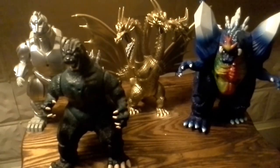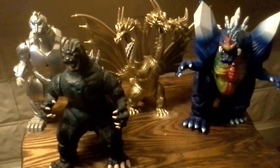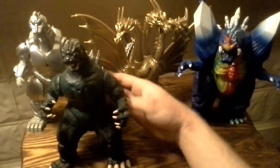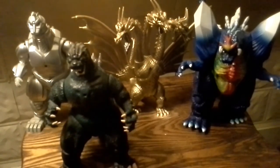Like I said, they are all functional. These toys actually had a motion sensor with them, and that's how they're activated. The thing is, it's actually kind of a misconception on the box that it says it's a motion sensor. It's actually more of a light sensor. If I wave my hand in front of Godzilla, this thing's like 20 years old and it doesn't work as well anymore, but you shine a flashlight in front of it, and then suddenly remove the light, and suddenly Godzilla is roaring again.